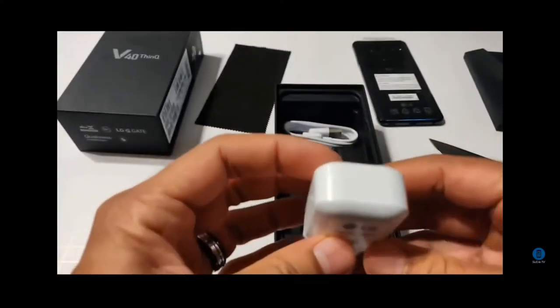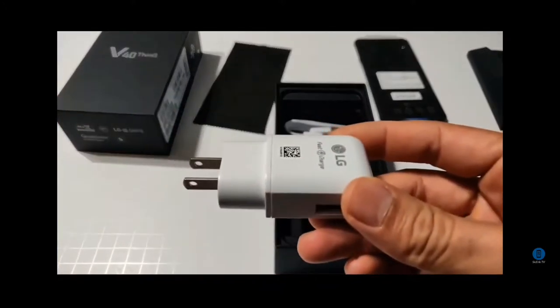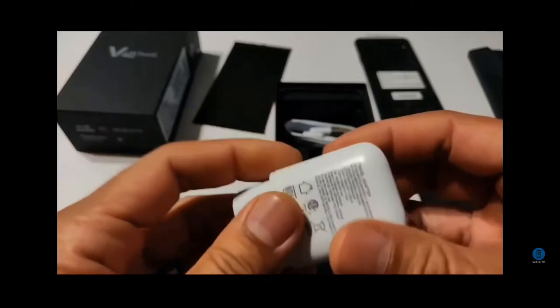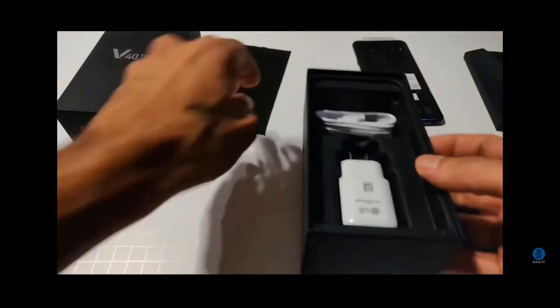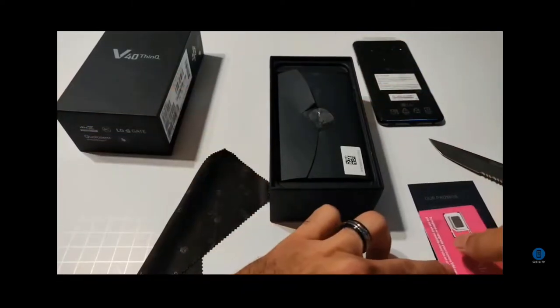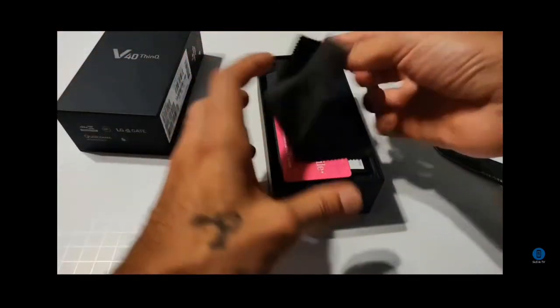You got your charger brick. This is a fast charging brick. It looks like they changed it a little bit as far as the color goes. It's more of a matte finish. Used to be that shiny white color, but they changed some headphones or something, since this does have a really good audio DAC. But it is what it is. Like I said, we're here after the phone, not the stuff inside the box. I just wish they would add a little bit more. So let's go ahead and get the phone out of its plastic covering and all of these stickers off.